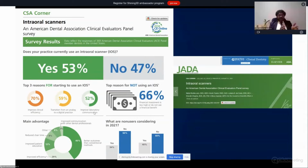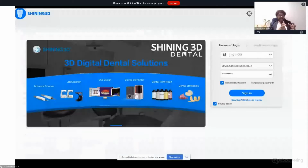So I decided, after doing my homework, that I need a scanner which, as I mentioned, is the stepping stone to the whole digital workflow I'm looking at. I picked Shining 3D because they have a whole array of digital technology, and it is easy for me to operate day in and day out, rather than buying a scanner from one company and another digital technology from another. There are sometimes hiccups, but here there is a smooth flow. That's the reason I chose Shining 3D.